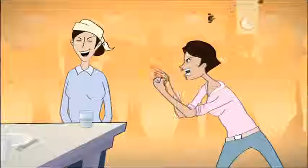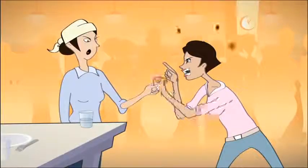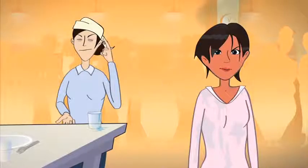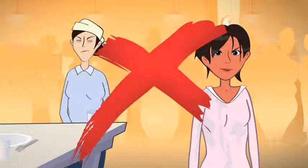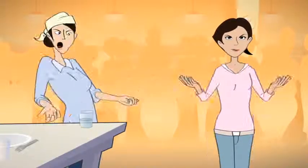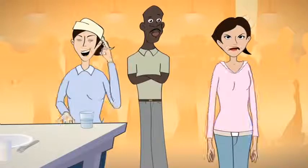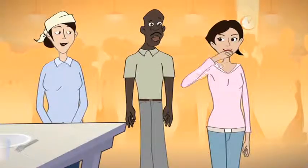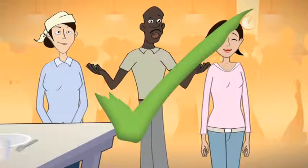Hundreds of people work together in a garment factory, so they won't all be best friends. But fighting's no way to settle an argument, and the factory can fire you if you do this. If you do have a dispute with someone else, try to settle it in a non-threatening way, or talk to your supervisor, union representative, or the HR manager. There are many ways to solve a dispute, but fighting is definitely not one of them.